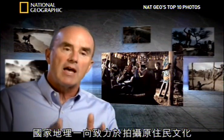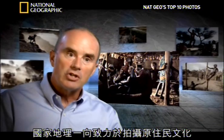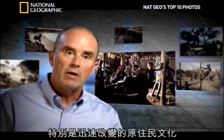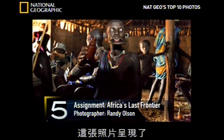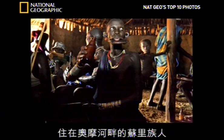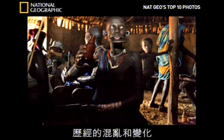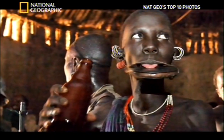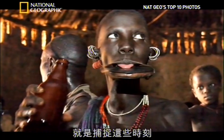National Geographic has a long-standing commitment to photograph indigenous cultures, especially indigenous cultures that are changing at a rapid pace. This photograph tends to get at the chaos, the incredible change that the Surrey people in this case are going through, but people all up and down the Omo River. And it's photographer Randy Olson's mission to capture it.